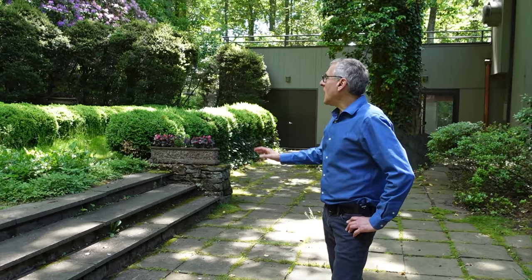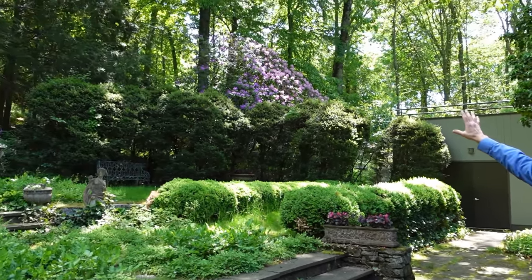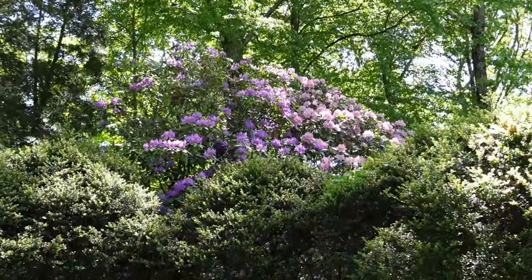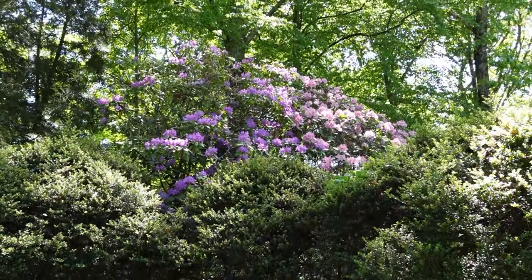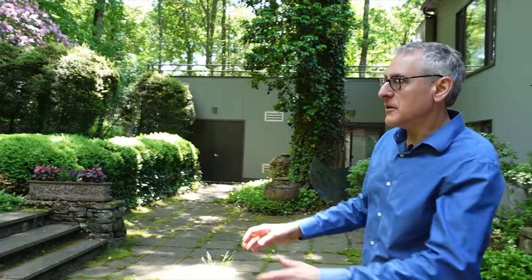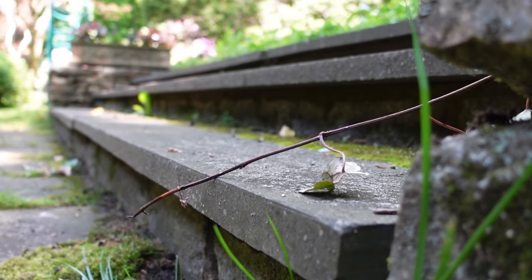And then this large rhododendron, it's actually two rhododendrons merged together, two colors, and that's the largest rhododendron on the property. And it's a mountain, literally a mountain, that is viewed beyond in the backdrop, and the foreground of your experience in this garden are these stairs that bring you up to each terrace.